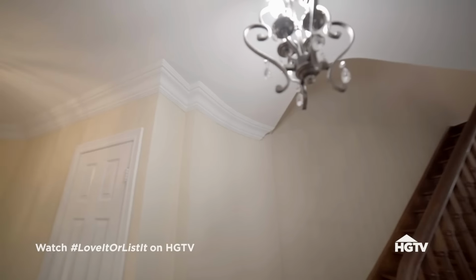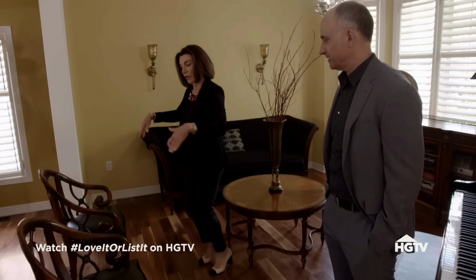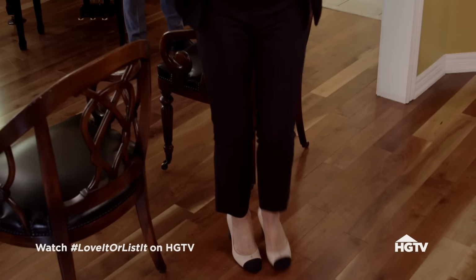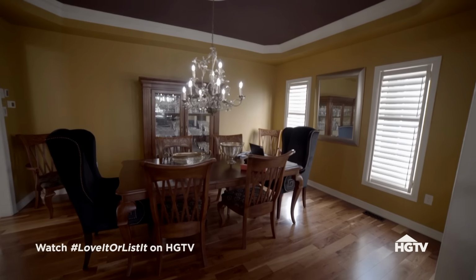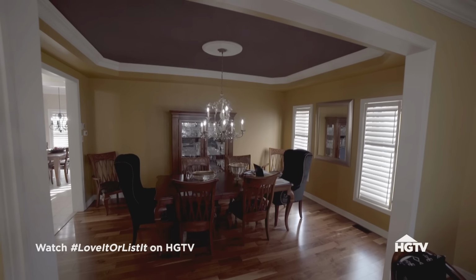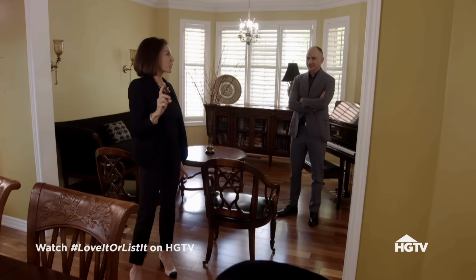After you. Nice high ceilings. This looks so formal, doesn't it? The throne chairs. And then you could choose king and queen. I like what they did up here. I love... You like those 2 colors together? I like what they did up here. However, not with the mustard yellow.